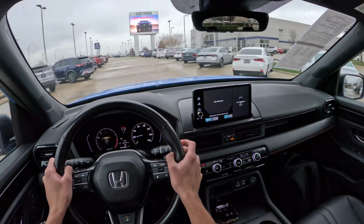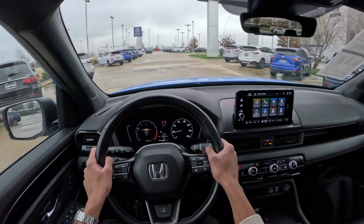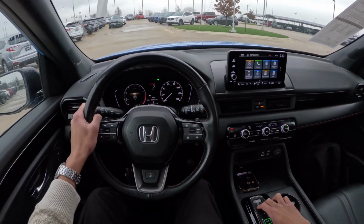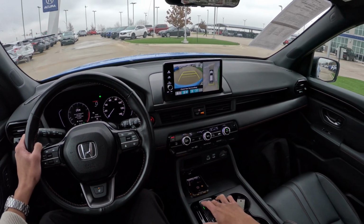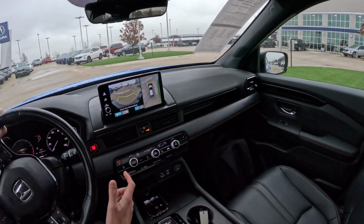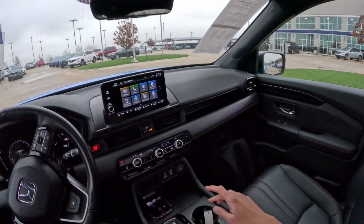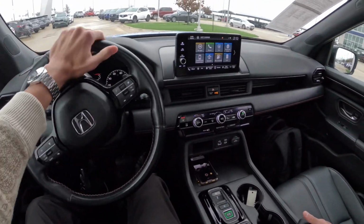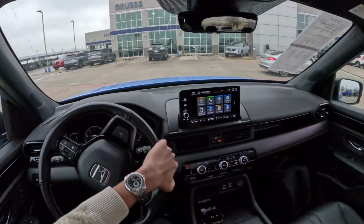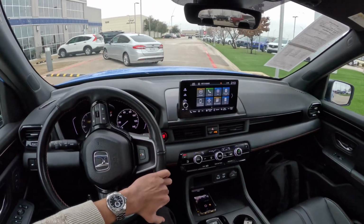And also if you hit this little camera button on the side, it'll display the camera, but I think you have to be stopped for that. Let's actually look at that camera real quick. Yeah, you have a 360 view, which is cool. And then if you hit this, and you're trying to go into a parking spot, or if you're in a drive-thru or something, you can do that. You also have the side view, which is kind of nice, because on an MDX, in order to get that camera, you need to get an Advance or A-Spec Advance. So it's cool that the Pilot TrailSport comes equipped with that.